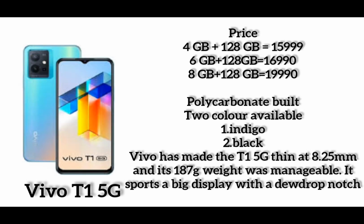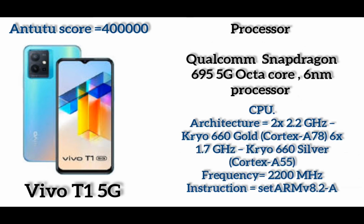Vivo T1 5G can be a good choice for people who love gaming and are looking for an affordable phone. The Vivo T1 5G uses the Qualcomm Snapdragon 695, which is a 5G octa-core processor and is considered to be one of the best processors for gaming. It is a 6nm processor. This processor has an Antutu score of more than 4 lakh. This is also a power-saving processor.